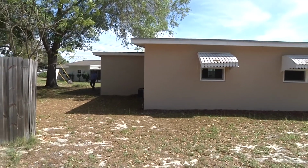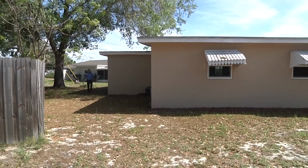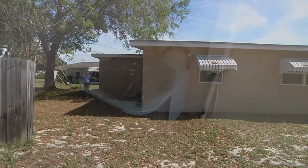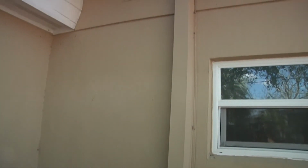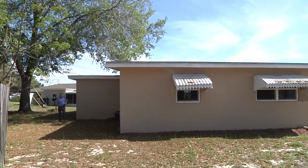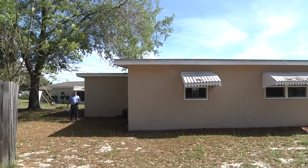All right, as we come across the backyard of your property here at 7101, you're going to have your brand new, it's not brand new, but it's 2015 AC condenser right here, all hooked up and ready to go, keeping the house nice and cool. As you can see, all of the updated windows across the back here. You have a water spigot right there.